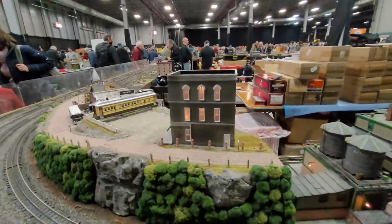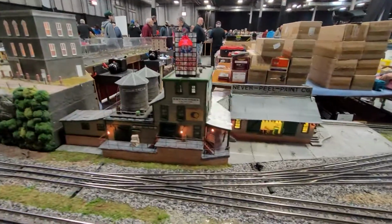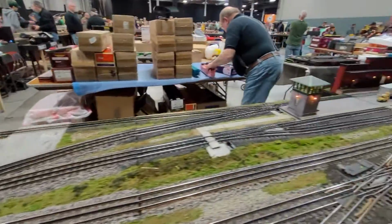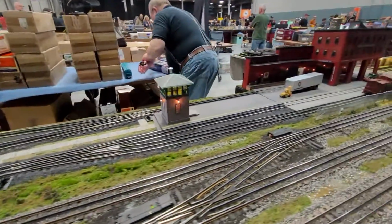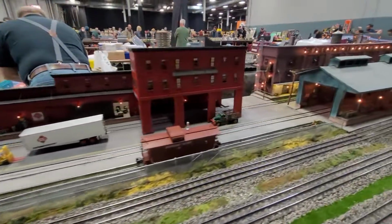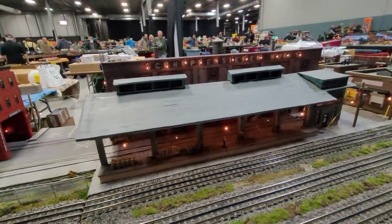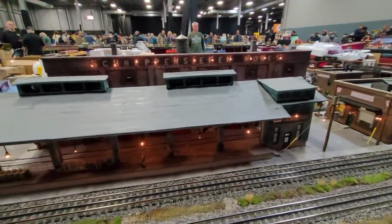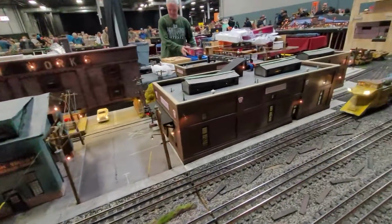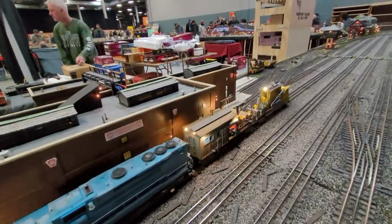So now we are at the Raritan Valley High Railers O-Gauge layout, and this is a fan favorite, especially for those who like O-Gauge at the Greenberg Train Show. That's the layout that has all the cool structures with tons of detail, tons of lighting. I've done multiple videos and video tours on this layout. Matt is the guy who does a lot of the building structures on this layout.